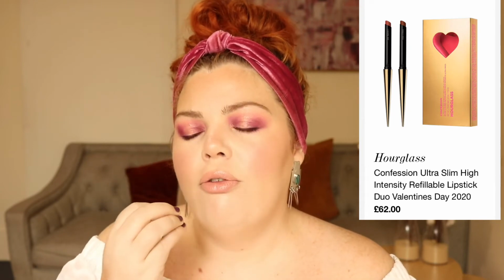If you have ever tried the Hourglass lipstick formula, I am going to make a huge statement here, and it is, so far on my lipstick journey, in my top 3 formulas. The formula is phenomenal. It feels nourishing, so soft. And I love how small the lipstick is. It's very easy to apply, especially if you have smaller lips. It's such a nice sized lipstick for smaller lips.